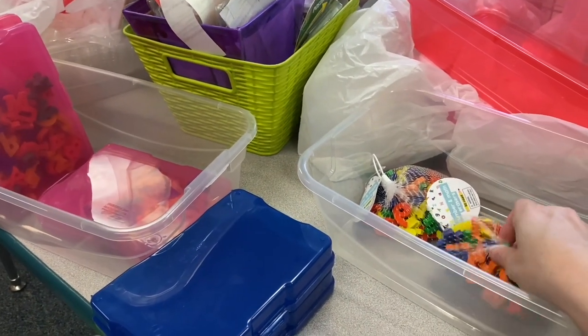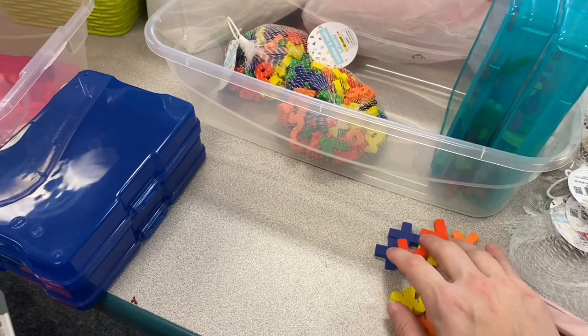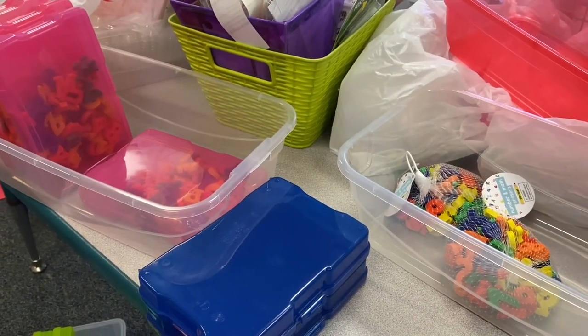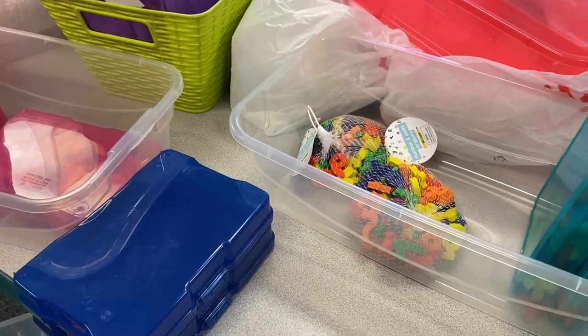I know that even in second grade, we did a little bit of this, but this might be too advanced for them. So I went ahead and pulled them out just to avoid the kids being confused and any kind of meltdown that might happen because they don't know what it is.